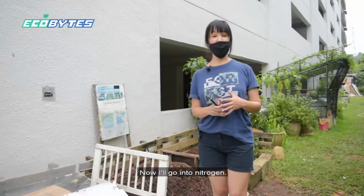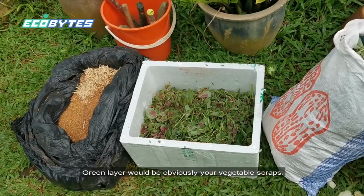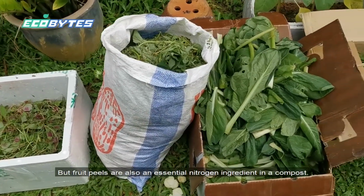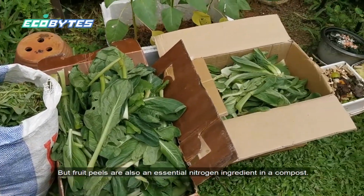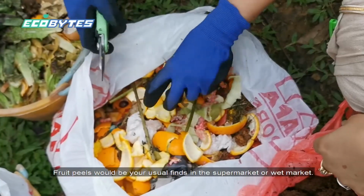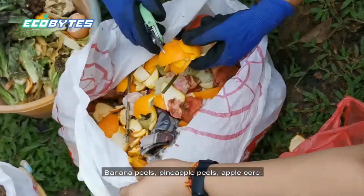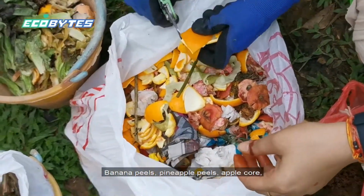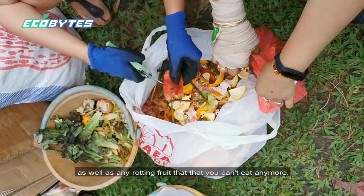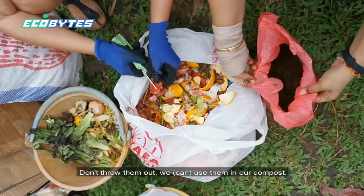Now I'll go into nitrogen. Nitrogen, as we know, is the green layer. The green layer would obviously be your vegetable scraps. Visually, they look green. But fruit peels are also an essential nitrogen ingredient in a compost. Fruit peels will be whatever you can find in the supermarket or wet market: banana peels, pineapple peels, your apple core, as well as any rotting fruit that you can't eat anymore. Don't throw them out. We use them in our compost.